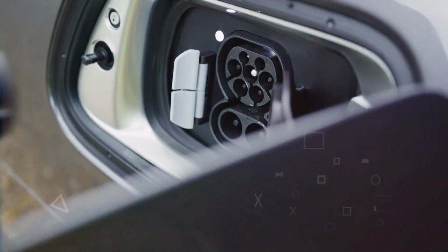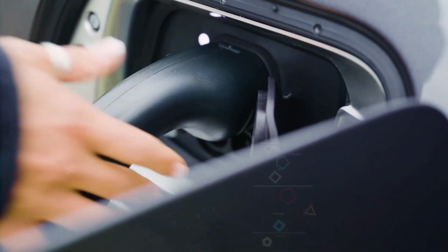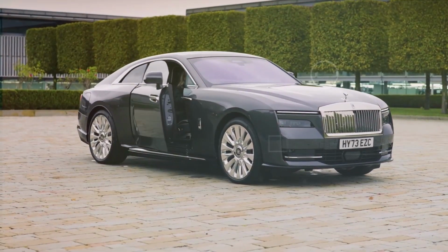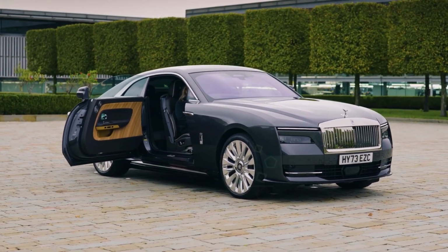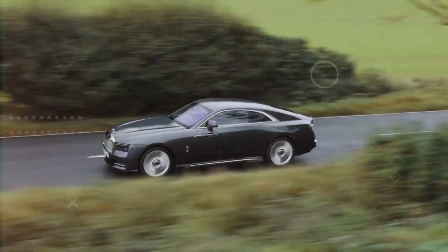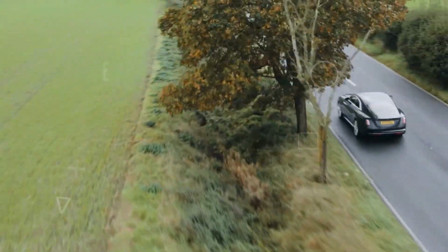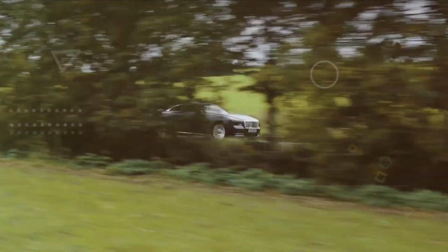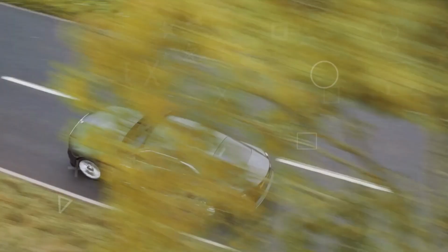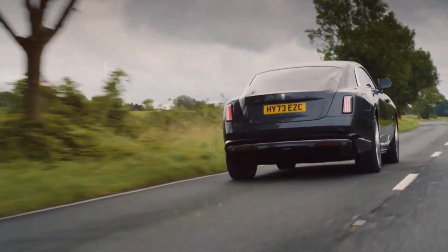The Rolls-Royce Spectre is the first electric car from the legendary British brand, and it is also the most exclusive. Only 100 units will be produced, and each one will cost a whopping $450,000. That's right, $500,000 for an electric car. But this is not just any electric car. This is a Rolls-Royce, and that means it has to live up to the highest standards of quality, comfort, and elegance. And let me tell you, the Spectre does not disappoint.